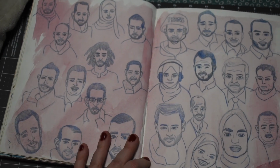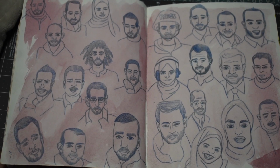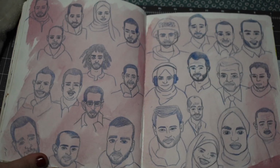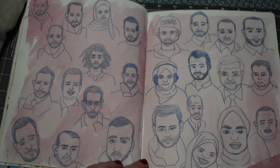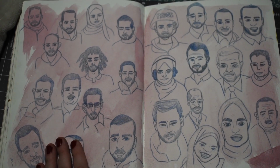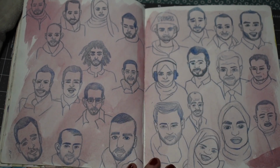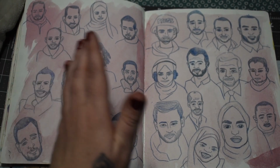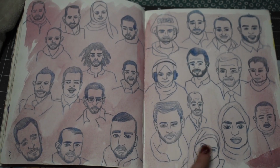And then these are some of the journalists who have been unalived by the Israeli army since October 7th. And I wanted to make a little homage. And actually, okay, so I really like his face, and his face, and his. I don't think they particularly look necessarily like the people that they're supposed to. I also really like her face.